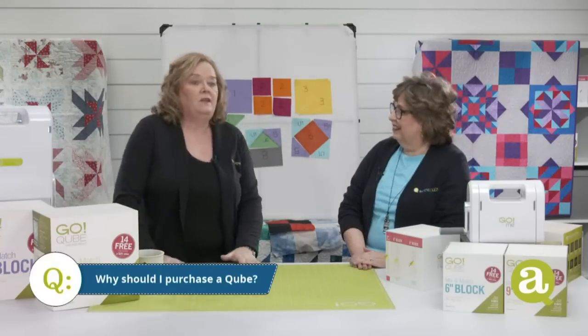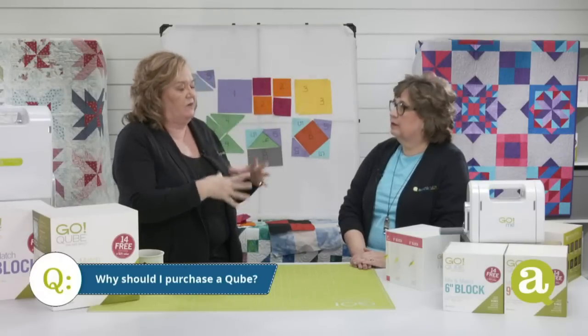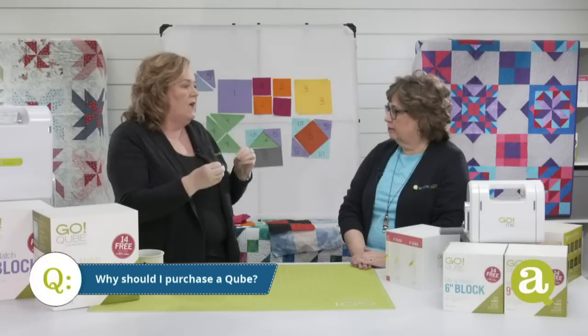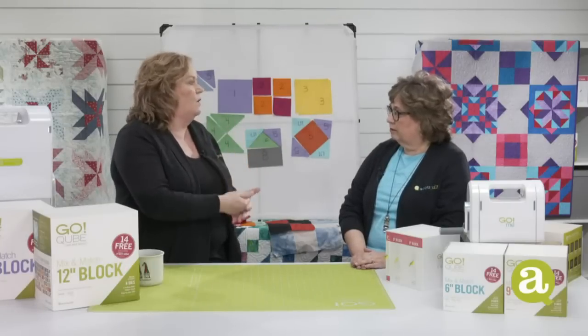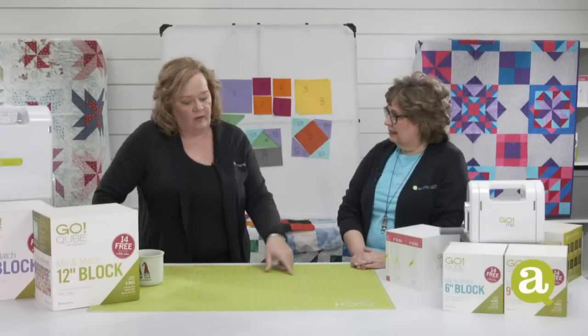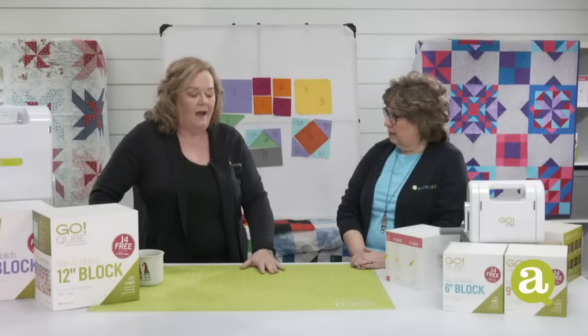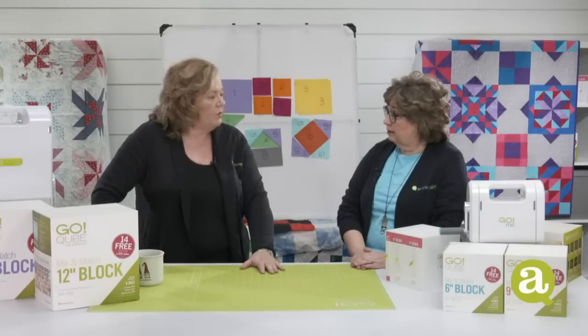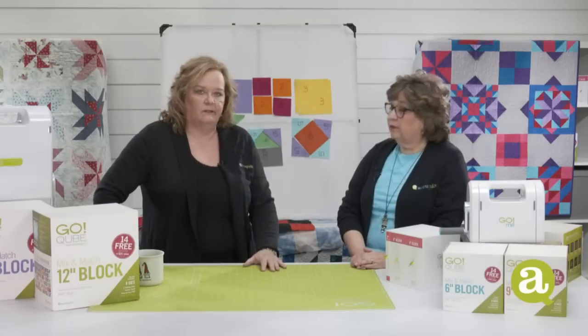When you think about it, we have big half square triangles and little half square triangles, big squares and little squares. Those elements together are the basic building blocks of most patterns. You could look at a pattern and dissect it and go, oh, there's squares. Are they big or little? Oh, there's half square triangles. I would say quarter square triangles, half square triangles, squares, the basics.